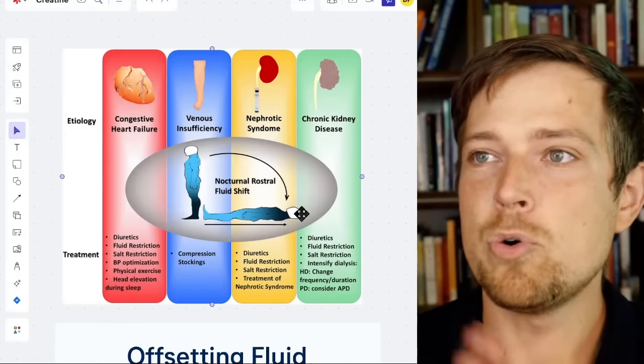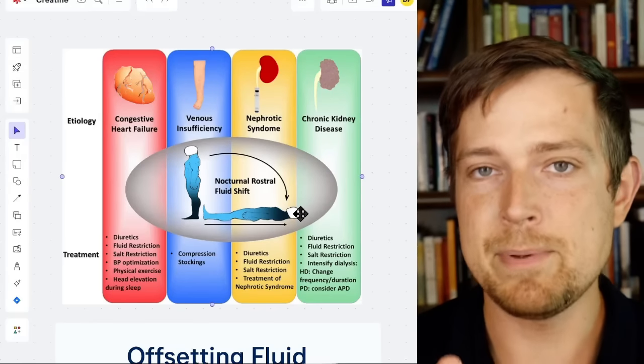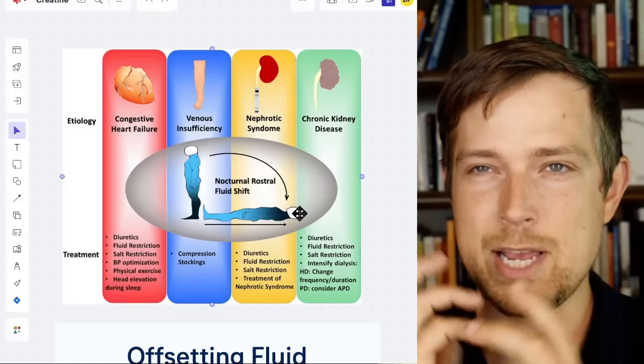Now, there's already this problem known as nocturnal rostral fluid shift, which is very, very catchy. What happens here is you lie down and fluid shifts into this compartment here. Okay. It's really weird hand motions even for me.